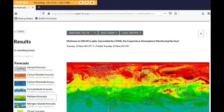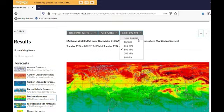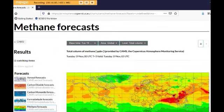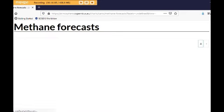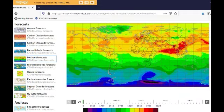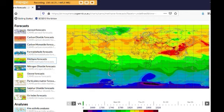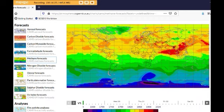Now if we change it to total column, I've been really watching that. I'm interested in seeing total column, and now we'll refresh so we can get the correct color legend. Here the high number is 2320, like in the other one. So total column is the methane all added up from the surface up.